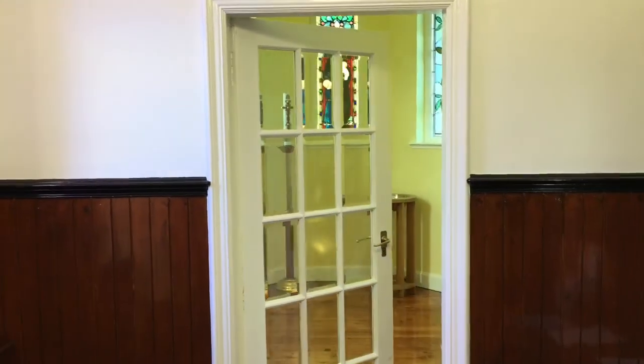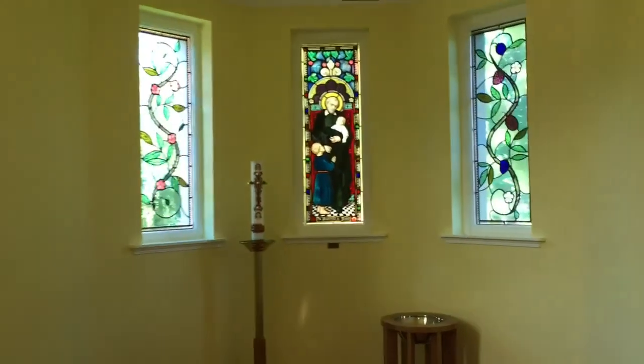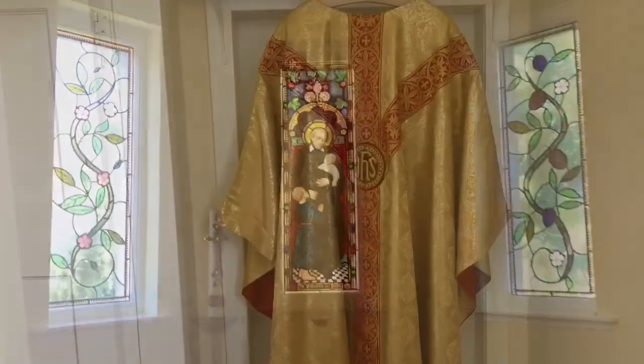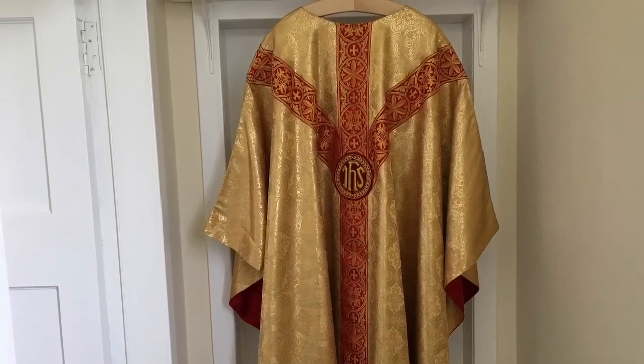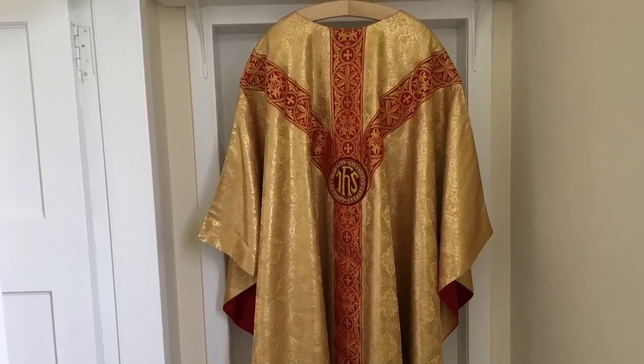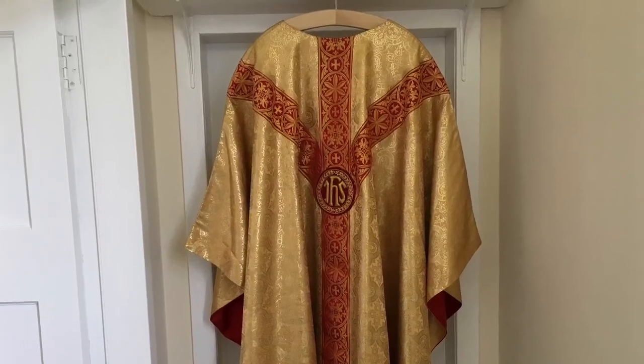Our tour continues down into the baptistry. Vestments are the garments worn by the priest at Mass. The chasuble is the outer garment, and various styles have emerged over the centuries. Spiritually, it reminds the priest of the charity of Christ.